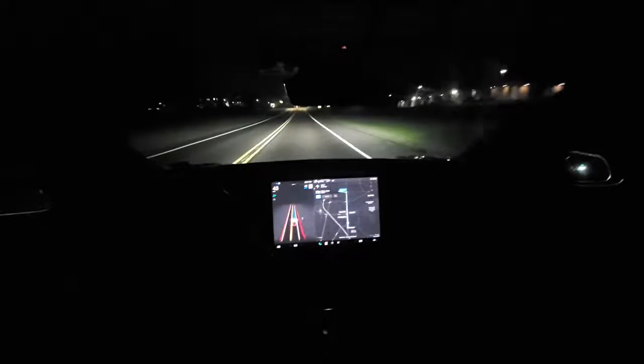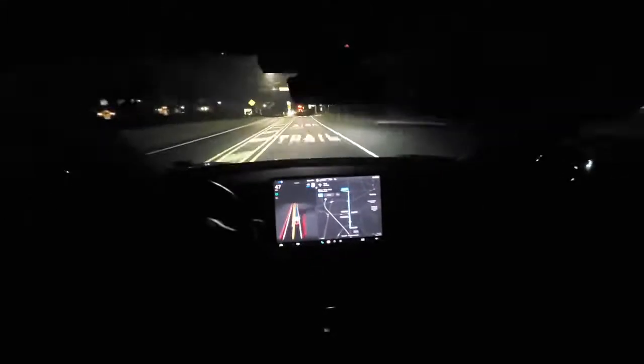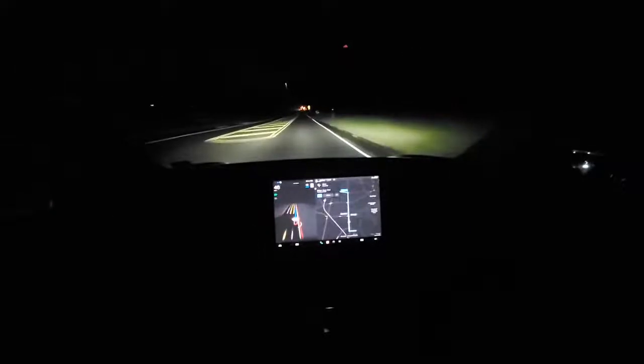Again, a crosswalk here with a divider in between. It's going a little fast. Throttle down. Didn't hesitate to go through that crosswalk.